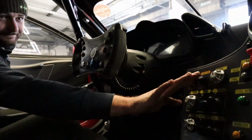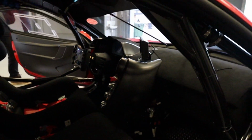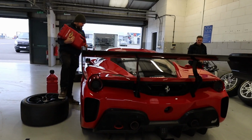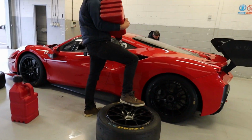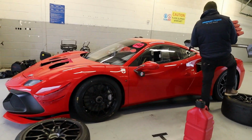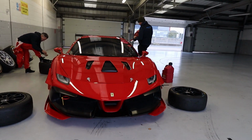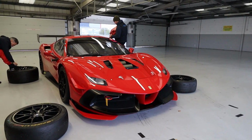Get that coffee. No, it's alright. Yeah. Sounds like it's going to go on. 488 Challenge. It's beautiful. Love the red color on that car, it's just, oh.